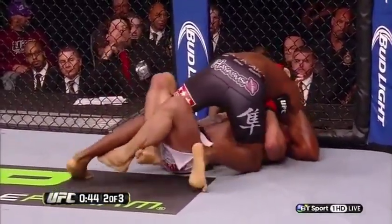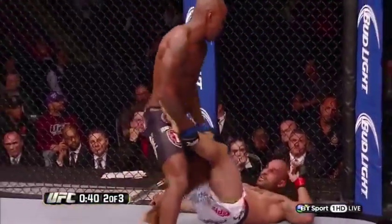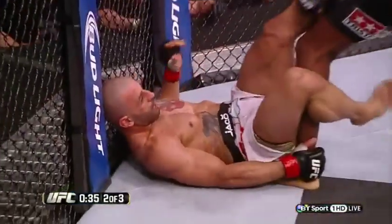Costa at this point maybe just trying to hold on to get stood back up again. But he was only up for 20 seconds or so, at best. Well, you know, and as this fight goes on, it's going to be even harder for him to stop a takedown because he's so tired. Yep.